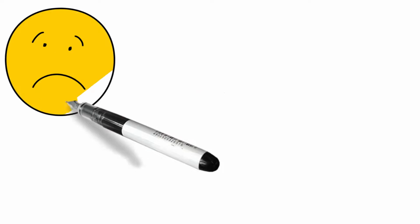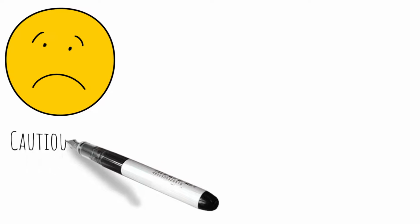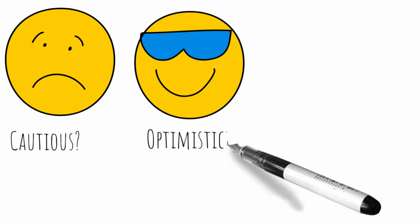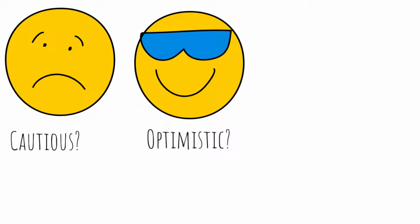Do you always consider the potential downsides to a decision, or are you naturally optimistic? If you're cautious, you might not always focus on opportunities that might arise. Similarly, if you're optimistic, you may not always consider the potential downsides of a decision. What is your gut-driven approach to decision making?